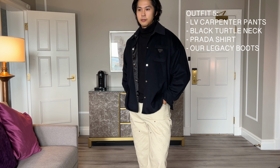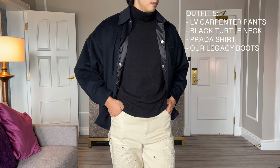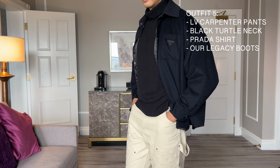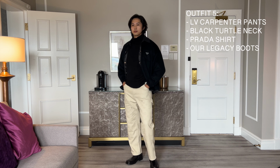So on top, again, I'm going with the turtleneck. I just feel like turtlenecks you can't really go wrong with, especially when it is a black turtleneck as well. It just matches with most things. I do have the Prada shirt on top as well, just to finish off the outfit.